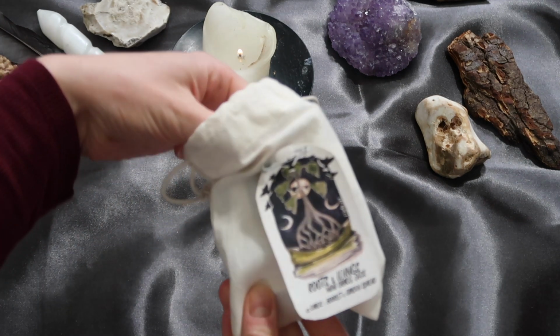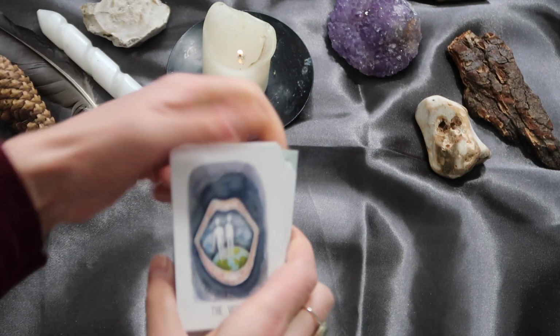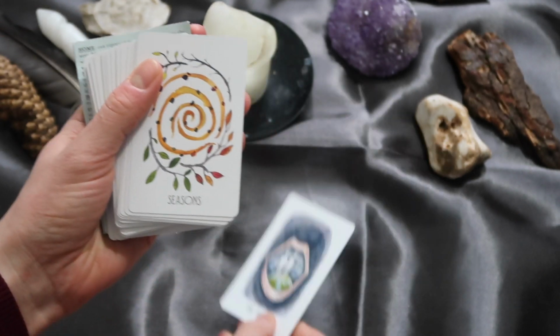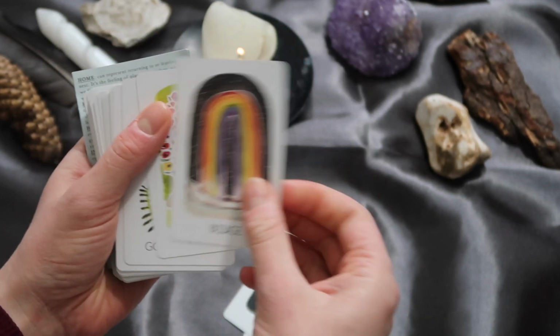Then this is the Roots and Wings mini oracle deck. I wanted to get the full size, but when I was buying this, it wasn't available. So I thought that maybe it had gone out of print, but I don't think it had. So I regret that I didn't manage to get the full-size one, but maybe in the future, because I have used this quite frequently and really enjoyed it.